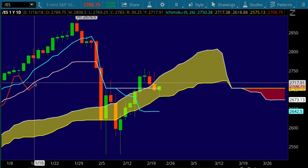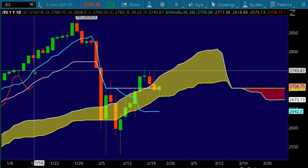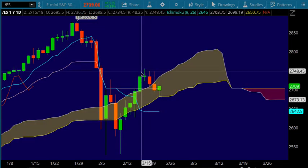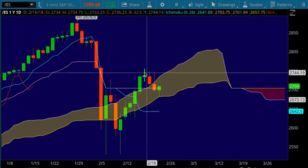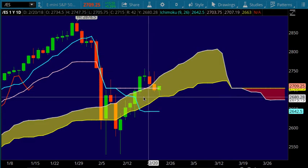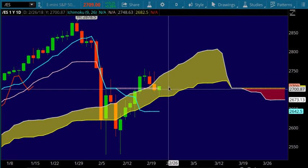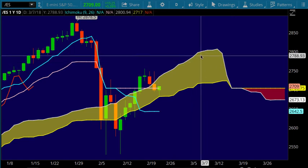And if it does get over that level, then it could come into contact with the Tenkan-sen above here. And today the Chikou's own Tenkan-sen is at 2750.38. So keep 2750 in your mind if we do get out of the cloud. That seems to be also where we kept finding resistance in these prior days as well. We notice the daily cloud is continuing to rise, so as long as we stay within the daily cloud, we do have a chance for some upside.